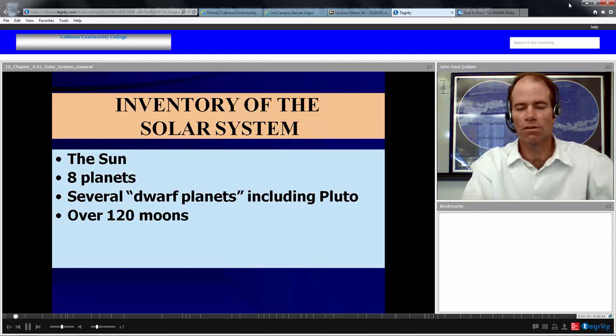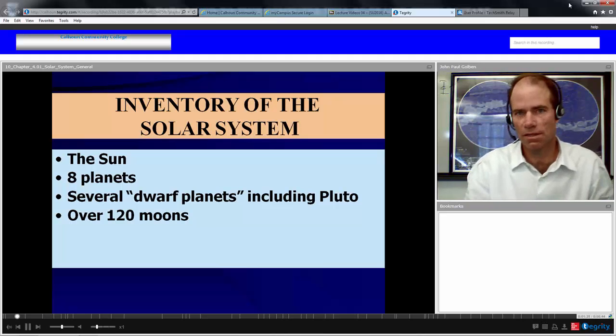We have over 120 moons in the solar system, and in fact, once we've done this inventory and looked at the planets, we'll see that many of the more interesting objects in the solar system are actually the moons. There's a lot that's going on there.